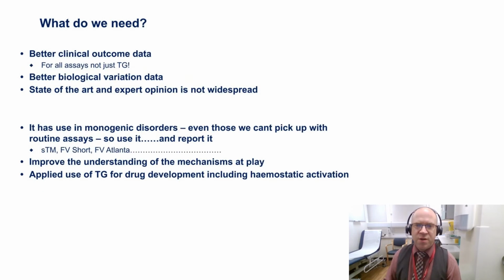And in order to achieve that, what do we need? We need better clinical outcome data. And I think that's a criticism that we can have for a lot of hemostasis assays, not just thrombin generation, but particularly with these new therapies being used and standardized therapies being used in different clinical situations, we really need to know how thrombin generation performs with these patients where clinical outcomes are recorded.